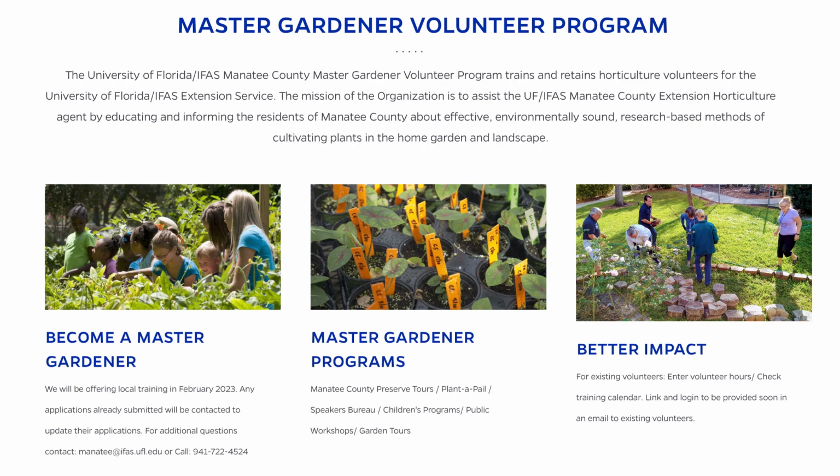The Master Gardener Volunteer Program is a collaborative partnership between the University of Florida and local county governments, where volunteers work with county horticulture agents to provide research-based information to the public. It's been around since 1979 here in Manatee County, but the program originated in Washington State in 1972.